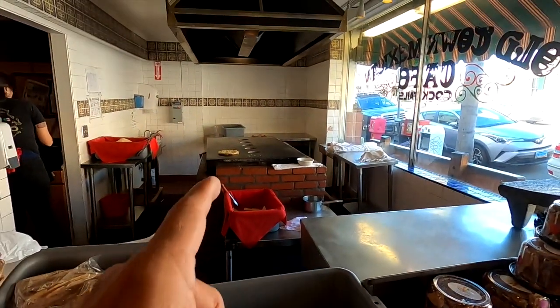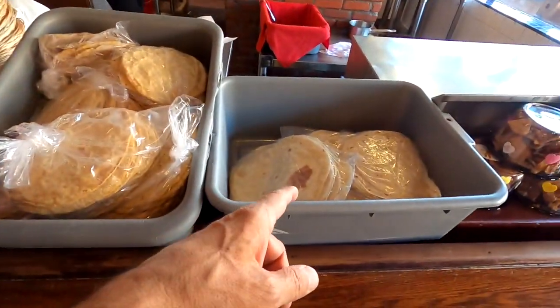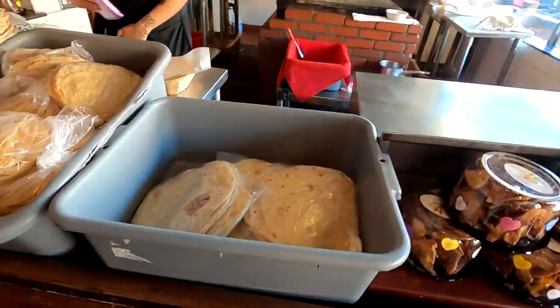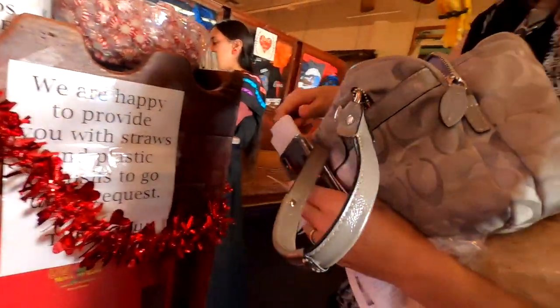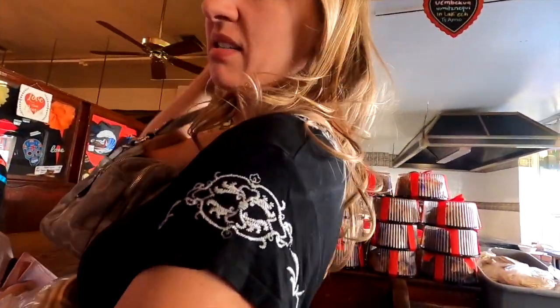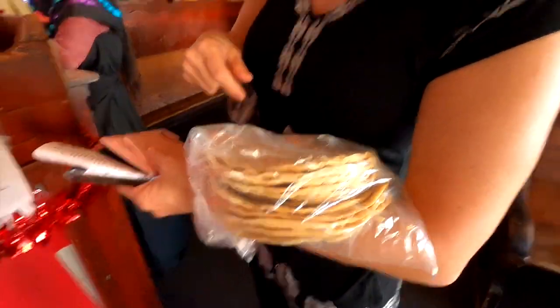So they're making fresh tortillas here. And you can pick them up. Corn and flour. Our friends told us about these tortillas. They're the best. I don't know if we were supposed to get the corn or flour, but you like corn and that's what you get. I do. And I've already put my arm all over these. I think they're all going to be good. Probably.